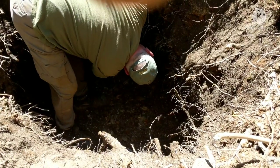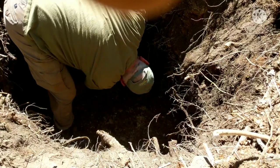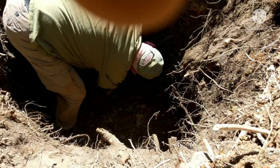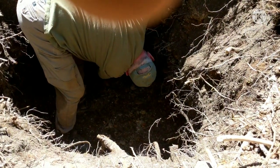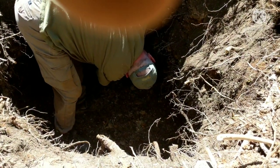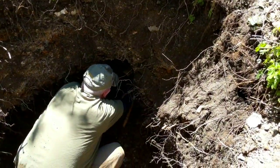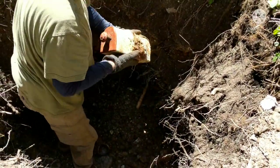Try to catch it if it does fall. Don't let it drop on the rocks and stuff. Still in there? Still in there. Alright, I'll get back when it's close to coming out or when it comes out. He's pulling it out. I don't know if he can see it down there. Whatever it is. What is it?